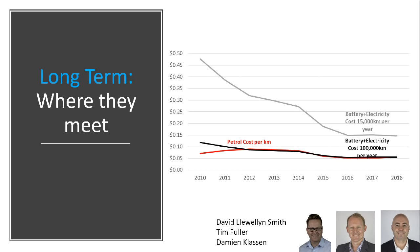Having said that, that's for a typical person driving 15,000 kilometres a year. If you go to somebody in a taxi, driving 100,000 kilometres a year, or maybe an Uber driver, it's actually pretty much break even at the moment. Wow.